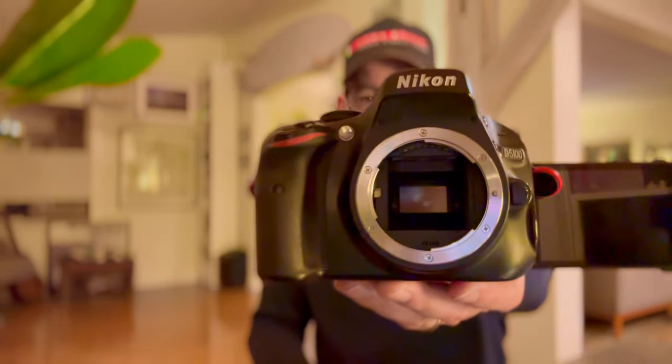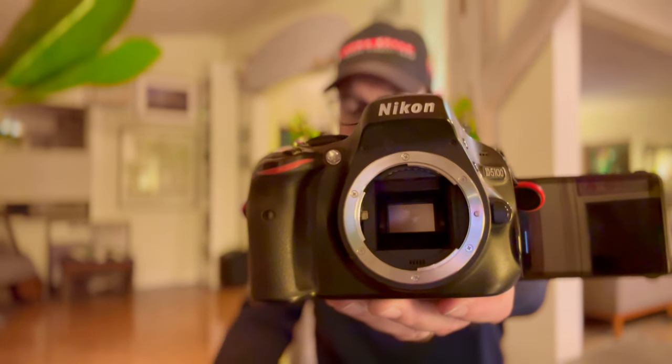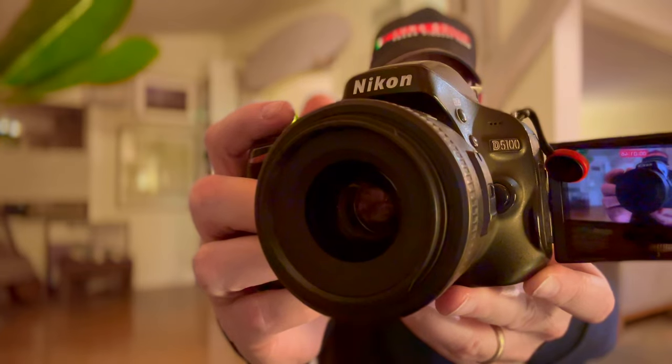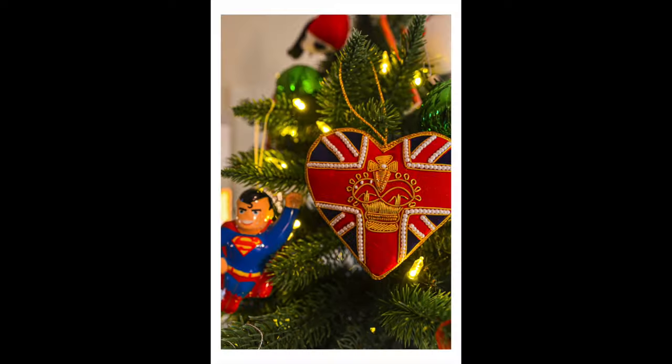Now, as always, I would suggest getting rid of that big lens and just throwing on one of those tiny little primes. Now this, my 35mm AF-S DX. Now that is a prime 35mm lens. Let's just focus in there. There you go, beautiful. And you can see that it makes the camera much more manageable in the hand.